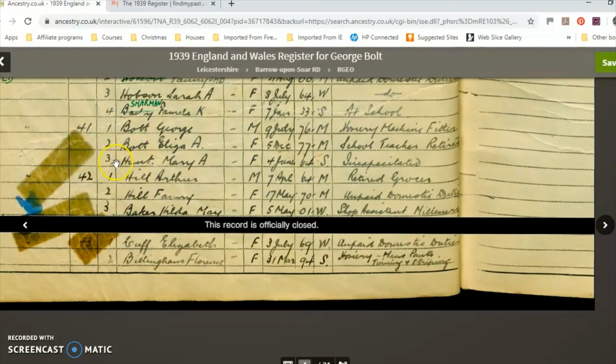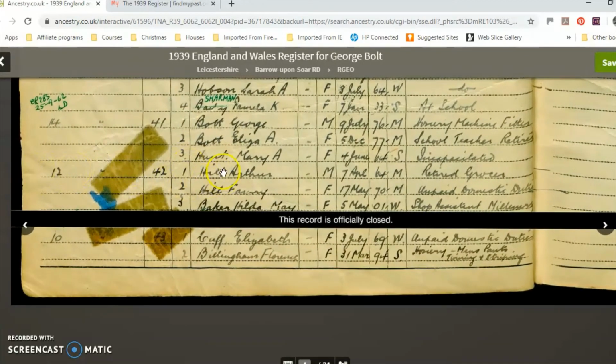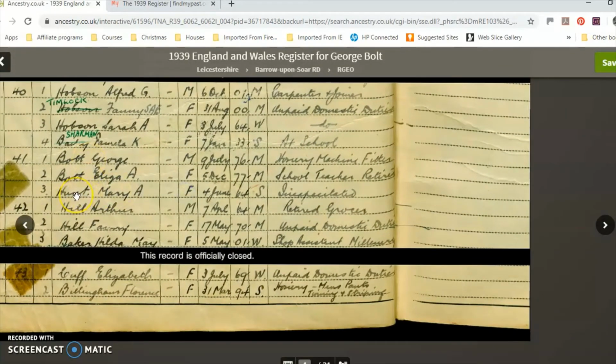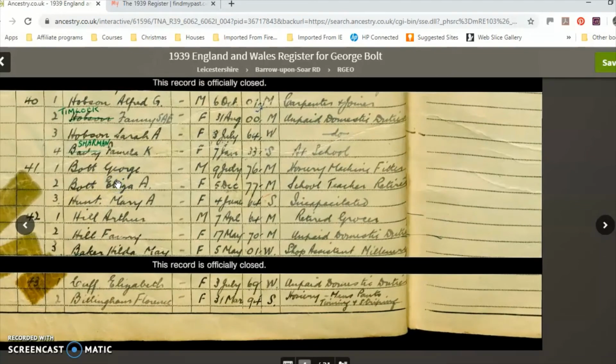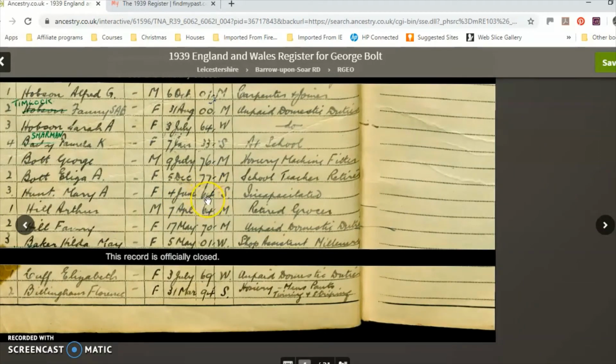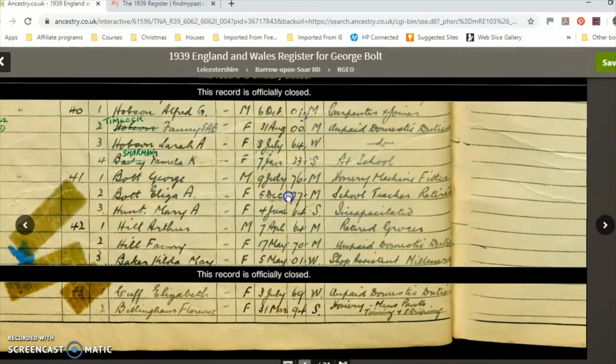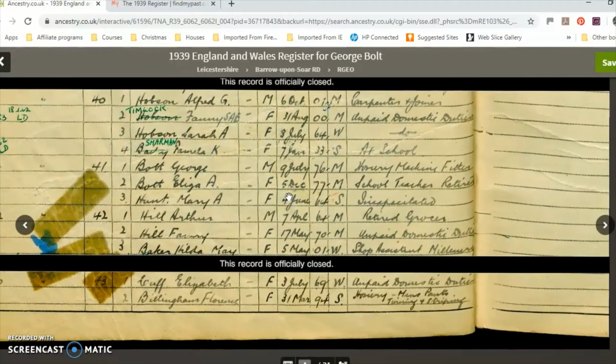Now, interestingly, you can see there are just 3 people in this household because you can see by the schedule number that it goes on to the next household there and the street number. So there are just 3 people here, and there's a third one called Mary A. Hunt, which is quite interesting because Eliza Amelia's maiden name was Hunt. So if we look at the birth date, 4th of June 1864, she's about 13 years older than Eliza. So she's either a sister or possibly an aunt. And she's single and she is incapacitated. So she is obviously living with George and Eliza. Probably she's incapacitated on a permanent basis.